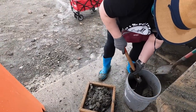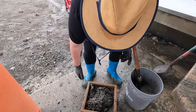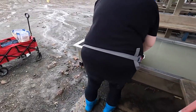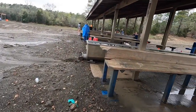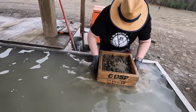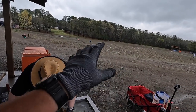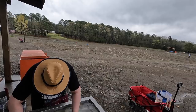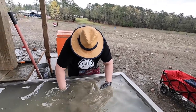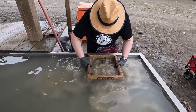All right, I just made the journey back from the bottom of the drain down there with another full bucket of mud. Abby's gonna give a shot at the screening here. It is very difficult walking up the field here after a rain because it's very muddy and slippery. I would recommend some boots with some traction. My boots are getting the job done, but they're a little smooth on the bottom.